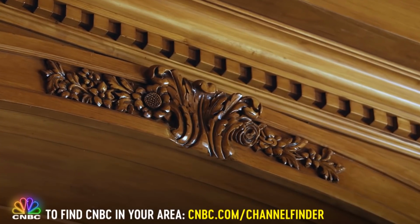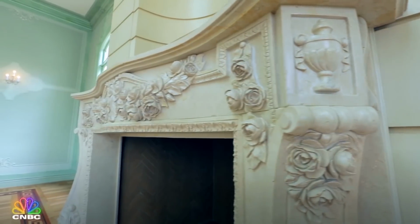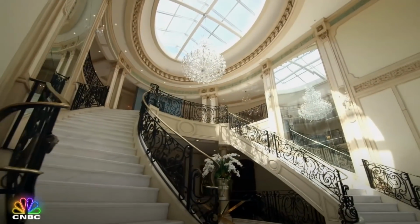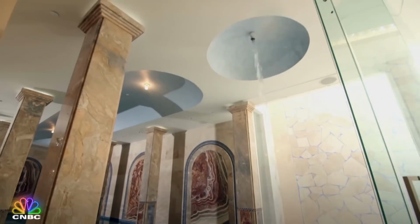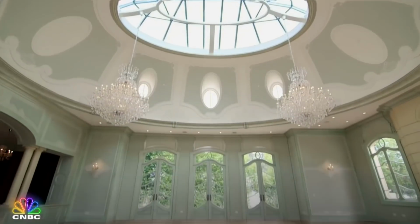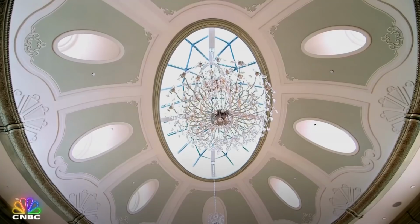Every detail as you walk around is a detail that was done from his heart. The elaborate antique touches include a grand foyer with twin marble staircases, intricate moldings slathered in real gold, a subterranean pool with a rushing fountain, and this. This is the grand ballroom. If I owned this home, I would throw a party every single night.